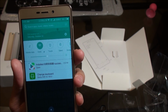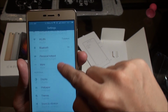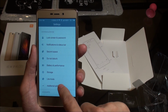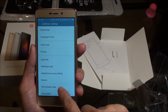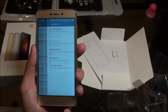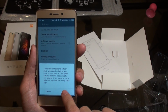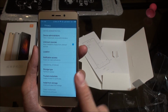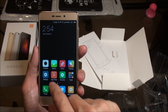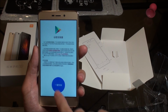Before launch, I will try to see if I can go to settings. There's no setting on top. Have to go back home, go to settings, and then don't lose it. Go to additional settings, and under privacy, don't click too fast. Under privacy, there's unknown sources, so we gotta allow install from unknown sources, because through this device everything else is unknown sources.